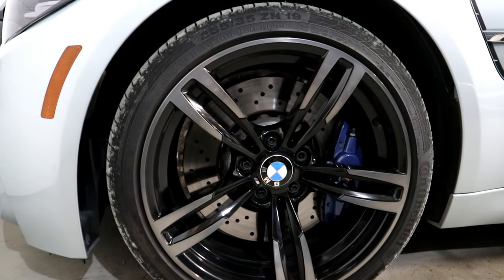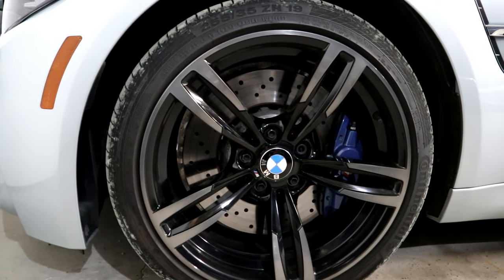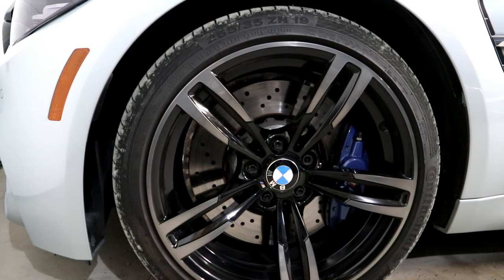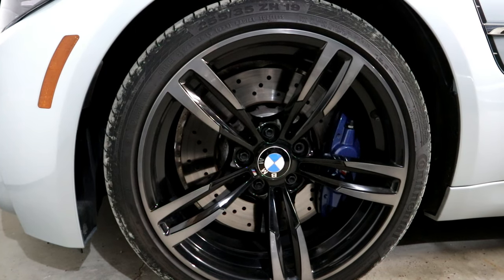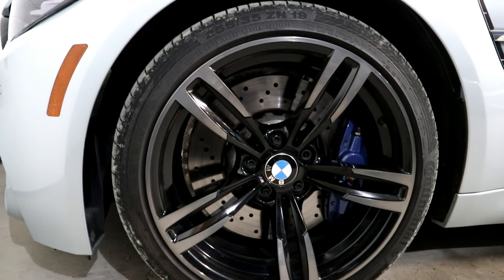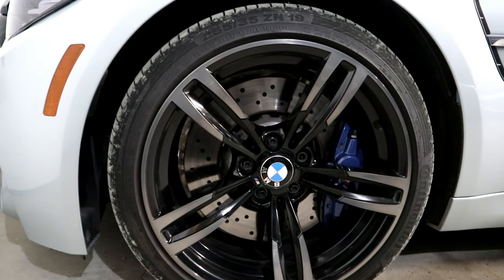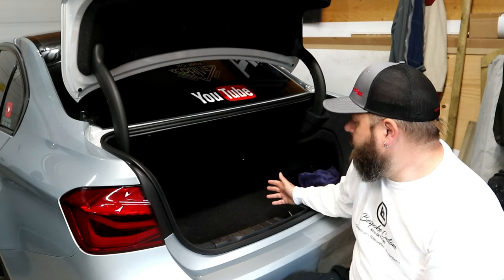For all that go, you need to be able to stop. This vehicle is equipped with the BMW M Sport brakes, which boasts a whopping 370mm front disc. It is a beast, and it stops like a beast. Same brakes are actually on my F30 because I had the M package on that car. Brakes are incredible. Difference with this is it has the drilled rotors in it to dissipate the heat a lot quicker. Storage space of the M3, very, very similar to the F30.